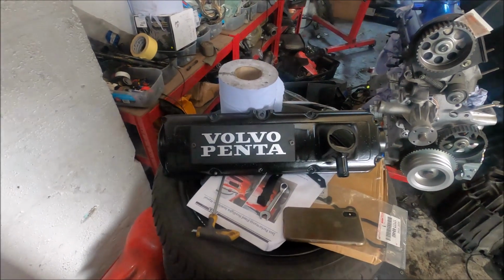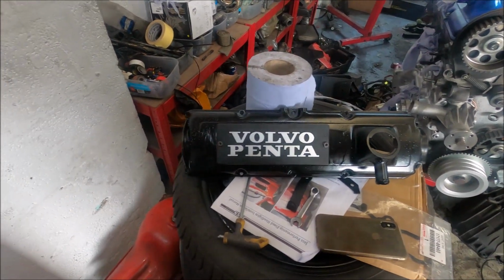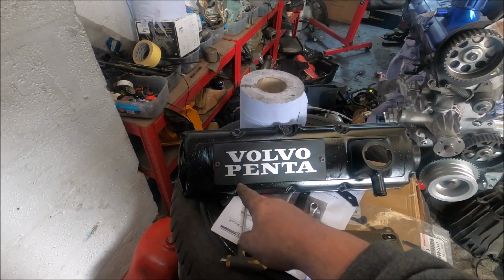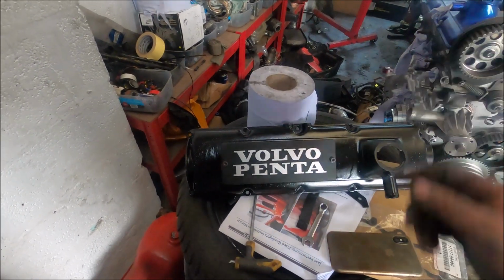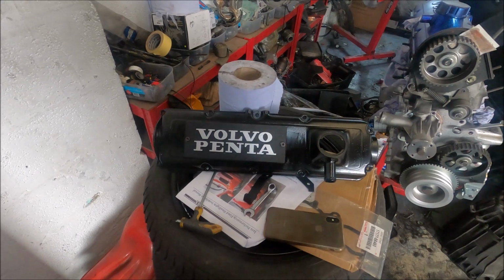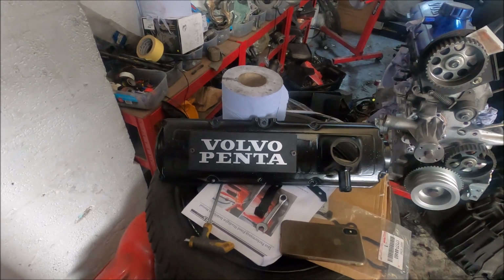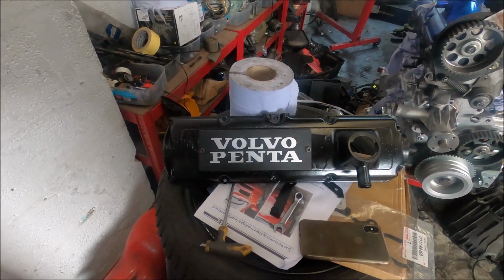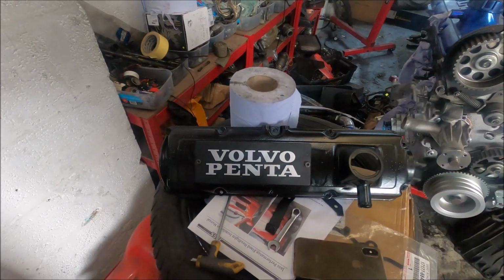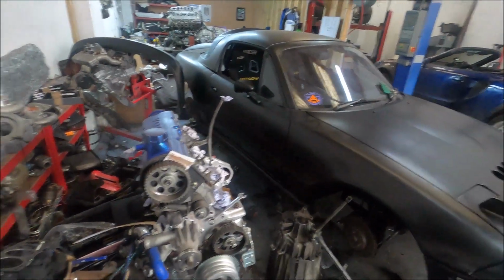Not finished yet, but that is the cam cover that the car's going to run. I literally bolted and then used some sealant on the threads to make sure it wouldn't leak this plate to the cam cover. It just seemed like way more trouble than it's worth to cut it out and weld it. It's not a fucking show car, so I just want people to be, you know, confused. And you know, it's true, it is a Volvo Penta engine, it just shouldn't be in that.